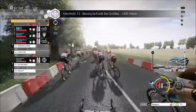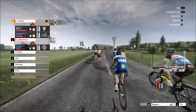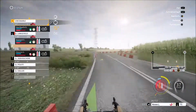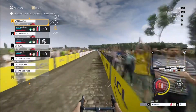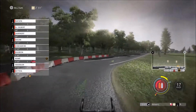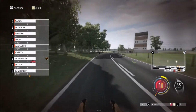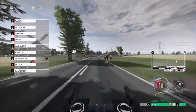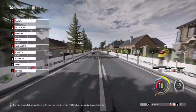Sector 13 for the front of the race, 1,400 meters. In a few kilometers, it will be another key moment for the race with the Mont Pévèle sector. However, before that, the four-star sector 11 will have to be crossed. The leading riders are now onto a short sector, 700 meters between Bersée and Auchy.